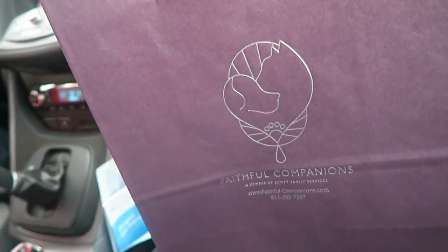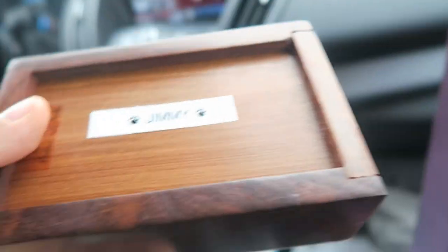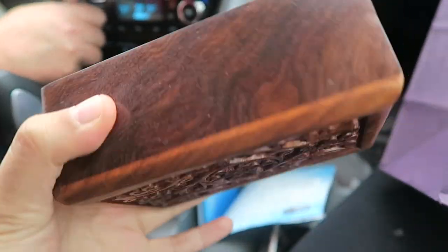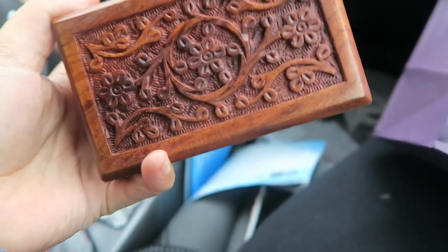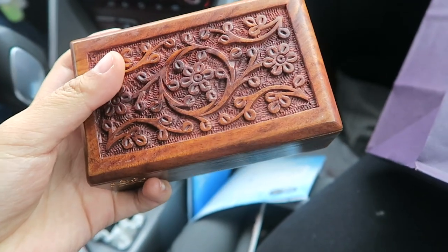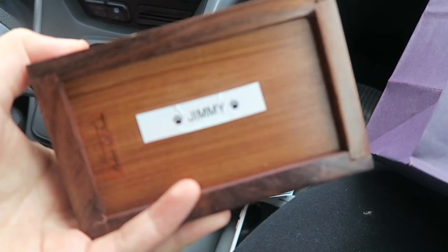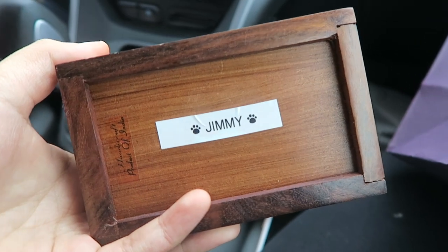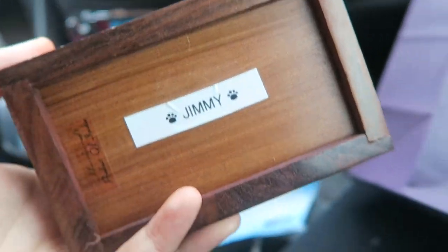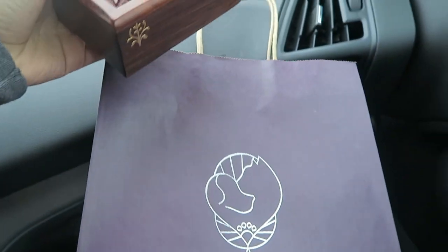We picked up Jimmy from his thing, and it's actually really pretty. It's a lot nicer than the one we got when my dog was cremated. It's upside down, but it's really pretty. I really like the box. Dee Dee's, which is my dog that passed away, her box was just really plain. This one just feels nicer. It's kind of funny because they put Jimmy and then they have little paw prints, but obviously he wasn't a dog or a cat, so he didn't have paw prints. It's really nice. I'm glad we got it.